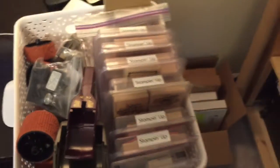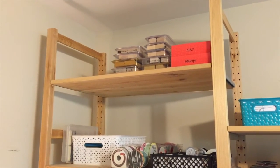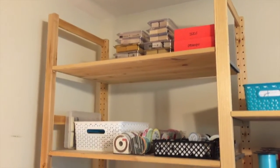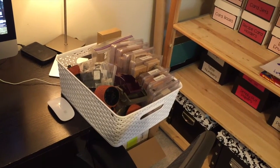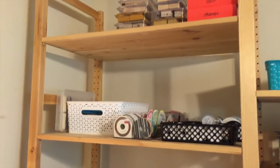I've never used that. But that's those, and then I have extra wood mounted stamps up there. Those are the ones that my brother-in-law found at the thrift store for me. So I think what I may do is take the roller ones out and put the other wooden ones in there so it's all in a basket, and maybe get a separate basket for the roller ones.